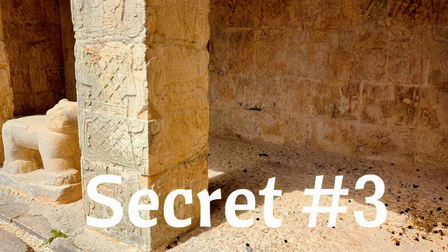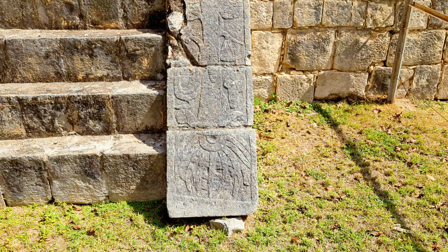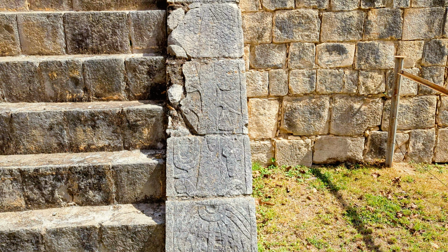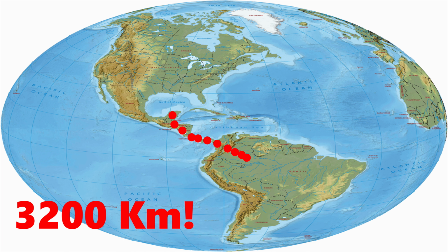Secret number 3. This next secret really makes archaeologists scratch their heads. The origin of some of the material used to build the pyramid temple is not from this area, and not even from the Yucatan Peninsula. Mica, a type of stone and mineral, can only be found about 3,200 kilometers away in present-day Brazil.